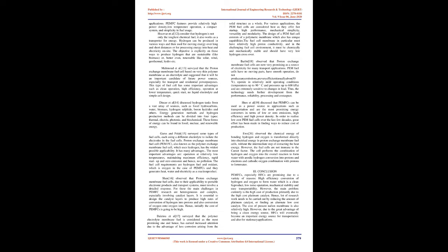Hocevar et al. 12 consider that hydrogen is not only the toughest chemical fuel, it also works as a transporter for energy. Hydrogen can be produced in various ways and then used for moving energy over long and short distances or for processing energy into heat and electricity on site. The objective is explicitly on those ways to produce hydrogen that are sustainable, like biomass, or, better even, renewable like solar, wind, geothermal, hydro, etc.